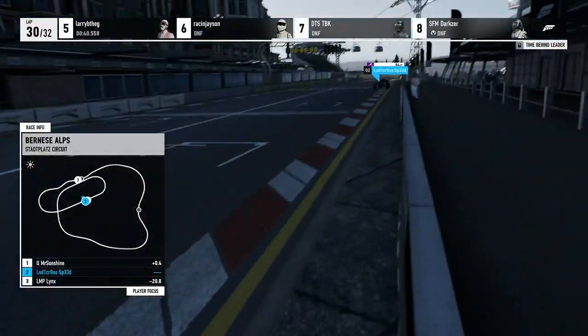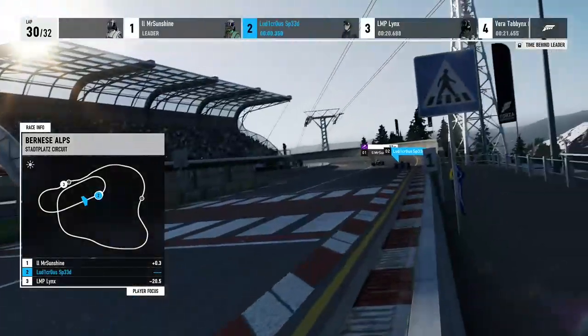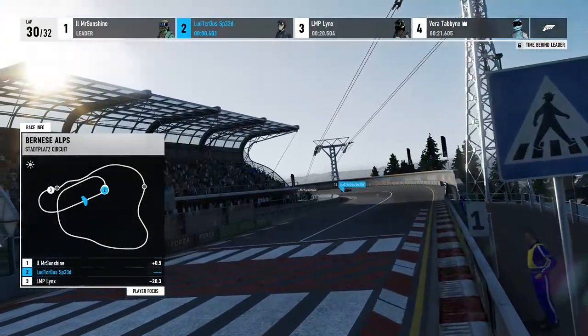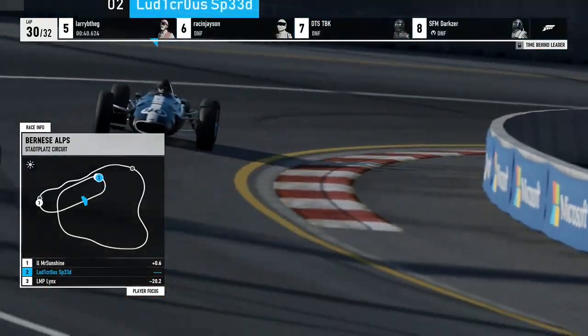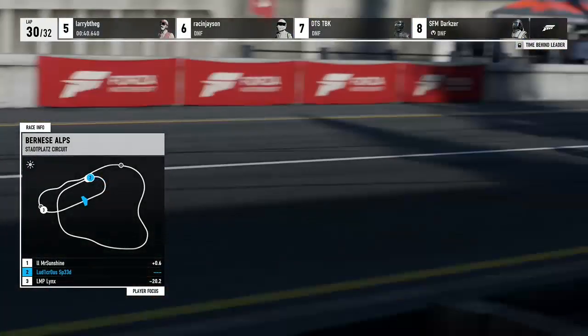This start-finish line straight will favor Ludacris a bit. He'll have the draft, but he can't send it into turn 1 the same way that Sunshine can, and the gap immediately opens back up in favor of the McLaren. It's 3 laps to go now.